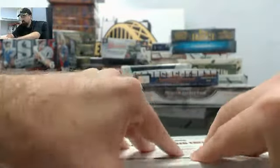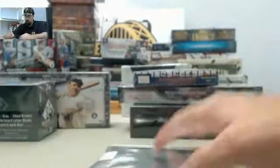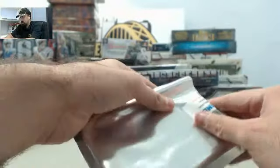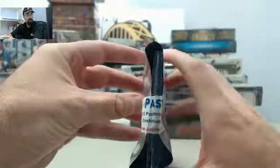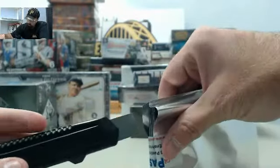All right, let's see what we have. Got a couple of big cards here. As you can see, they put the tamper-proof seal on there for you, Pastime. Let's get through that and see what we've got.